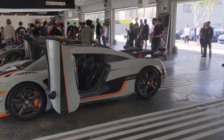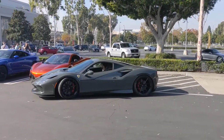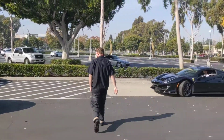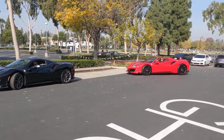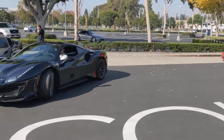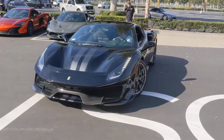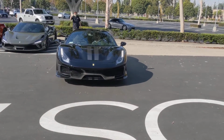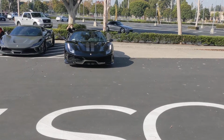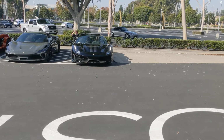It's not a bad turnout. There's a wire out here. Take you over there real quick. An F8. I've never seen that color before. Now we've got two Pistas and an Aston Martin. I love the detail they put in that Pista front clip. I don't think I've seen one all carbon, but half carbon, half paint, and it's just really nice. That centerpiece is so nice.